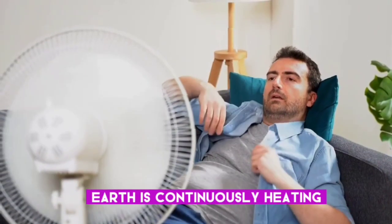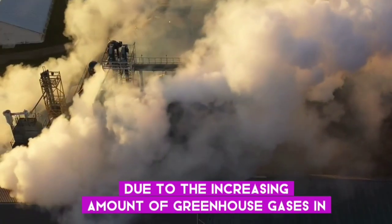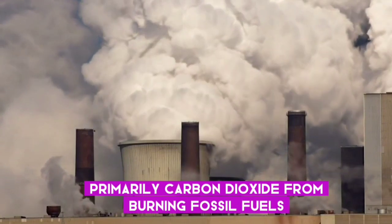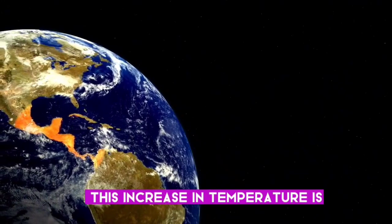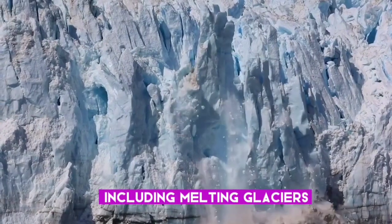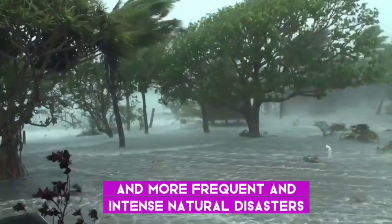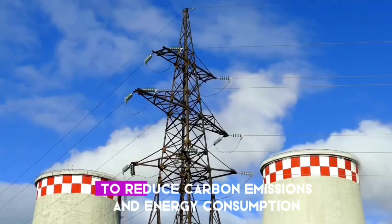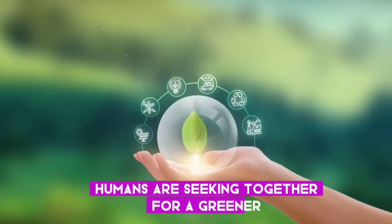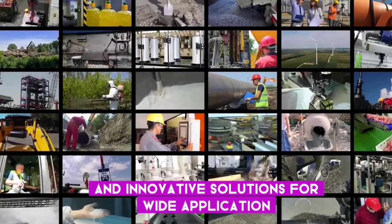Earth is continuously heating and its temperature is rising due to the increasing amount of greenhouse gases in the atmosphere, primarily carbon dioxide from burning fossil fuels. This increase in temperature is causing significant changes in the environment, including melting glaciers, rising sea levels, and more frequent and intense natural disasters. To reduce carbon emissions and energy consumption, humans are seeking together for greener, environmental-friendly, and innovative solutions for wide application.